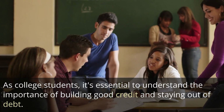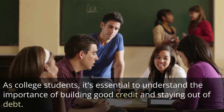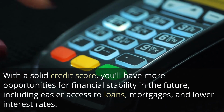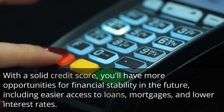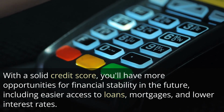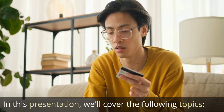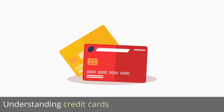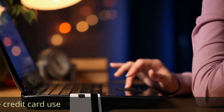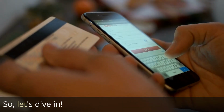As college students, it's essential to understand the importance of building good credit and staying out of debt. With a solid credit score, you'll have more opportunities for financial stability in the future, including easier access to loans, mortgages, and lower interest rates. In this presentation, we'll cover the following topics: understanding credit cards, building good credit, staying out of debt, tips for responsible credit card use. So, let's dive in.